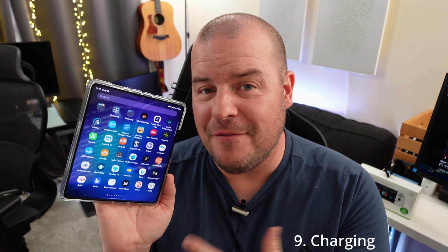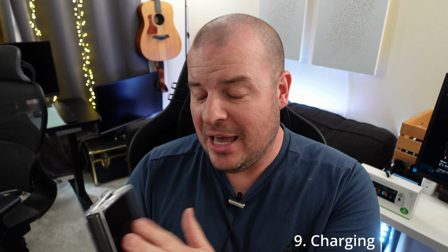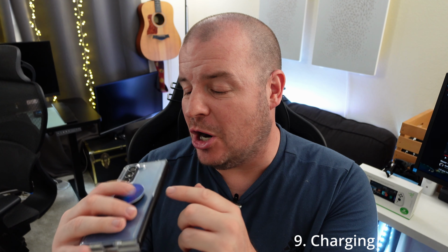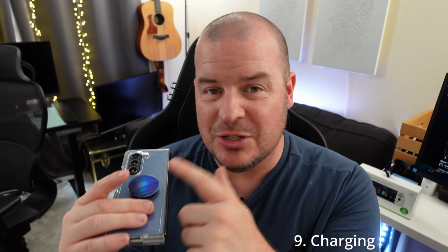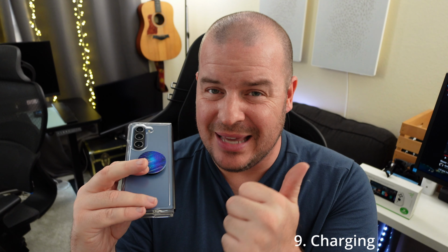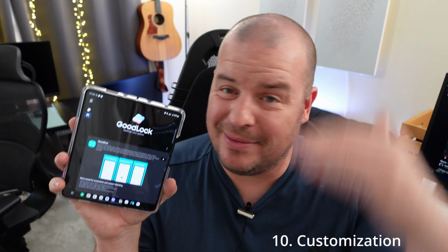Galaxy Z Fold 5 can charge in a multitude of ways, from wireless charging at 15 watts. It can charge wired at 25 watts, and you can also charge devices on the back of this. So if you wanted to charge your friend's iPhone or a pair of buds or a watch, you can do that with their wireless power sharing, something that the iPhone does not have. If you love to customize your phone, Samsung's really top notch.